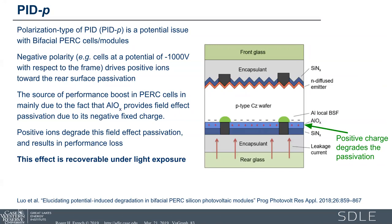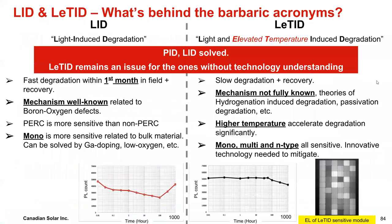We really need to look at this and see if it's relevant to field exposure. I think there's evidence that this is recoverable under light exposure, so it's an open question as to whether this can occur in the field, but it certainly does occur in chamber testing. So this is one potential mechanism for passivation layer degradation. From here, I'll pass it over to Jean-Nicolas, who will talk about the bigger issue that most of us are concerned about, which is LETID.